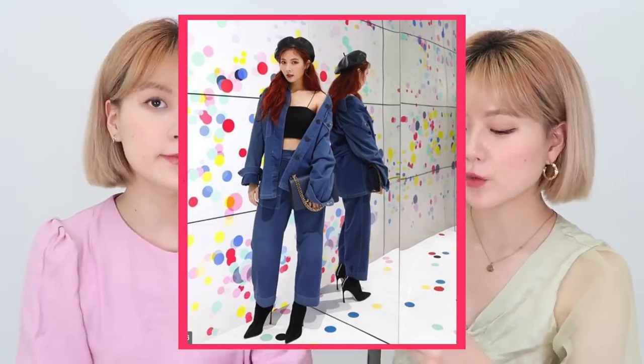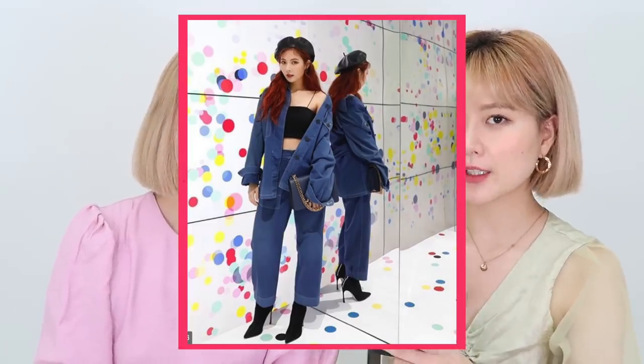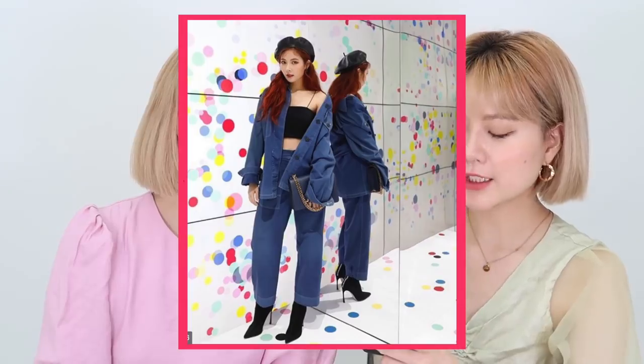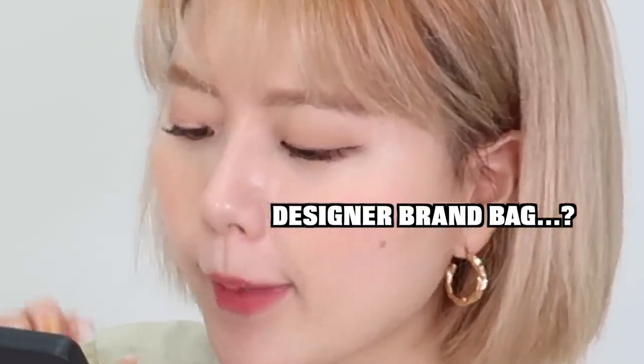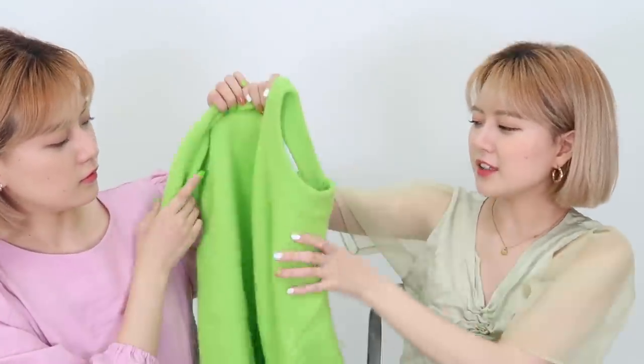It's my look, and I really loved it. It was really unique, and we actually gave it a little twist. I don't remember which event this was. She's wearing a two-piece denim top and bottom, and inside she wore a crop top camisole, styled with a beret hat and some kind of designer brand, and high heels. This is a very feminine style, but we went with a more tomboyish style. A very, very neon green knit top.